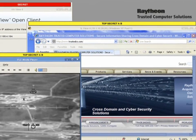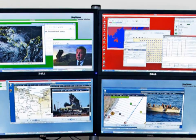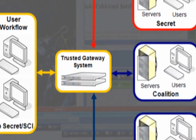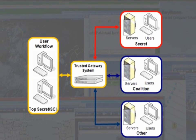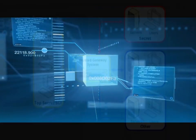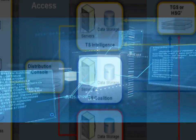Each network is accessible via a separate window, and Walter can easily move from one network to another while still accessing his email, chat, printing, and high-end graphics. Raytheon Trusted Gateway System provides Walter a quick and easy two-way data transfer, low to high and high to low, across multiple security domains. TGS also provides a deep content scan to ensure secure data transfer.